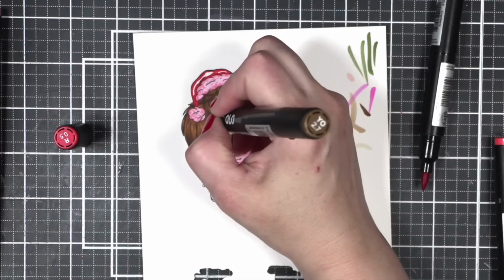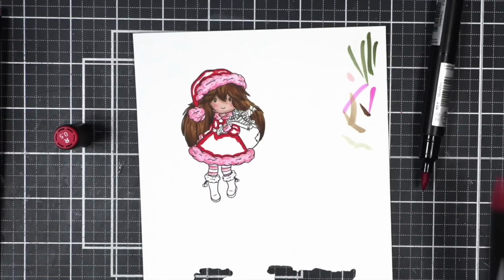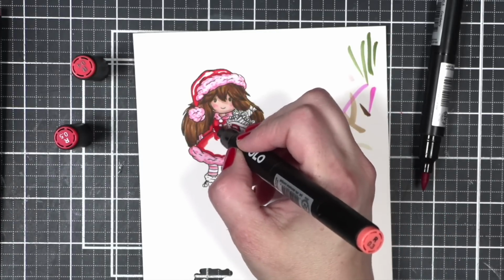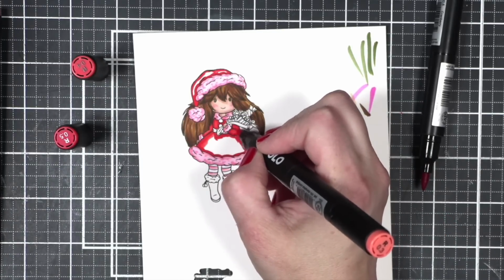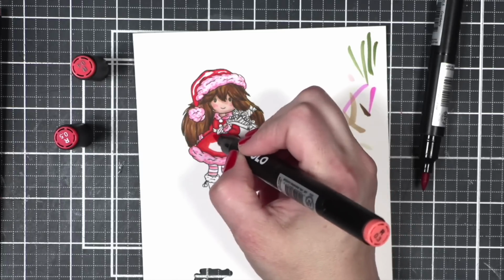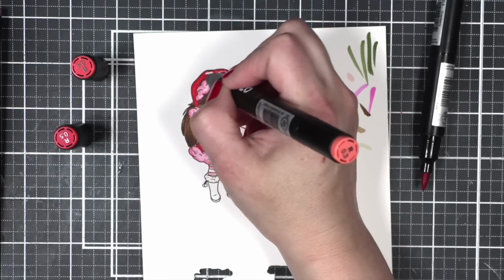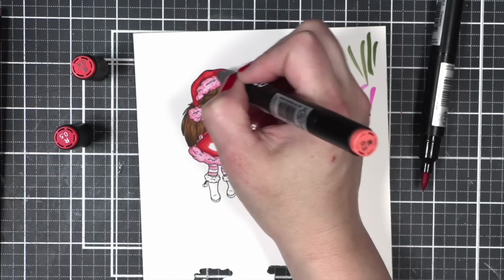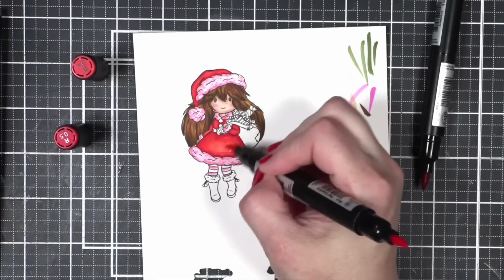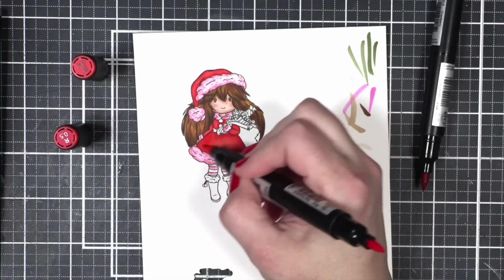Now I am going to use a little 1.5 to differentiate the bag slung over her shoulder against her dress, because I am going to do that in some reds as well. And I think I used some on the chimney, but I can't quite remember. So when we get to that, we will see. Loving that. Look at her come to life.